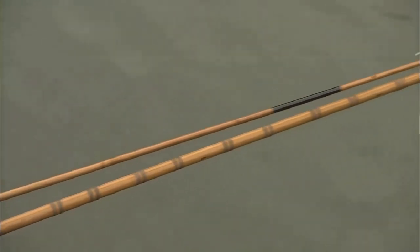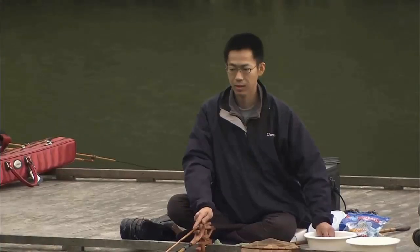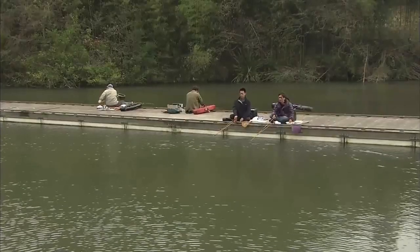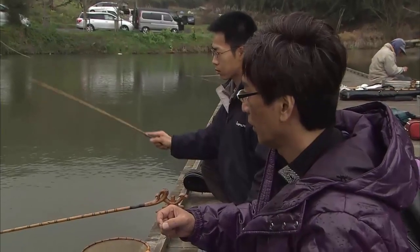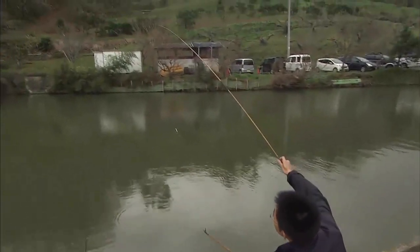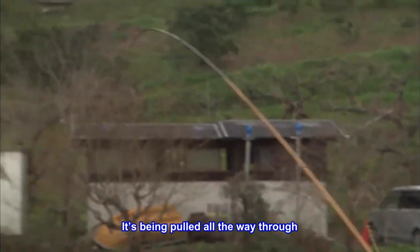Mr. Tatsukawa's rod has now gained life as a full-fledged Hera fishing rod. Now, he only needs to wait. It's finally here. His teacher looks at the rod's curvature.